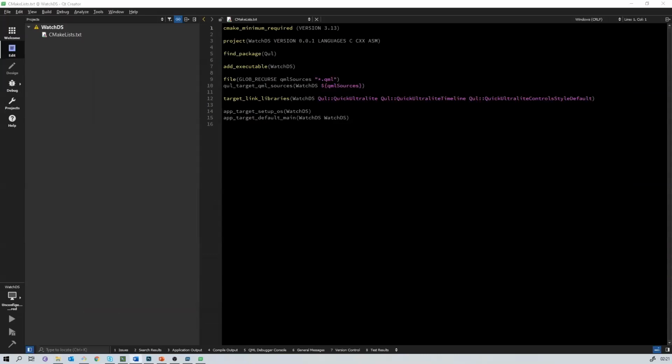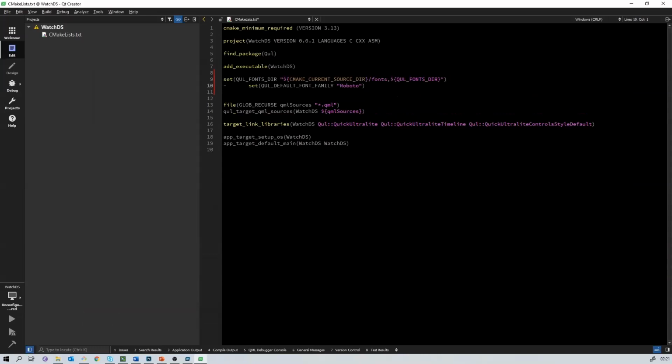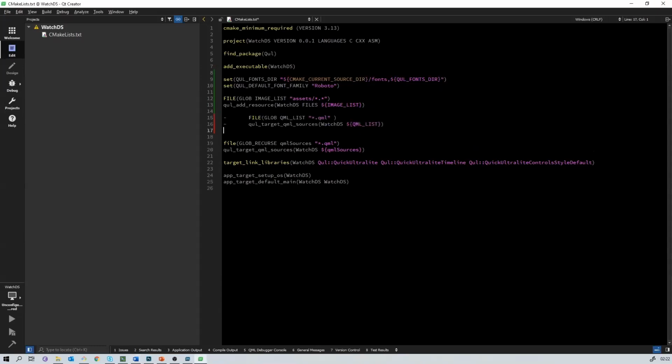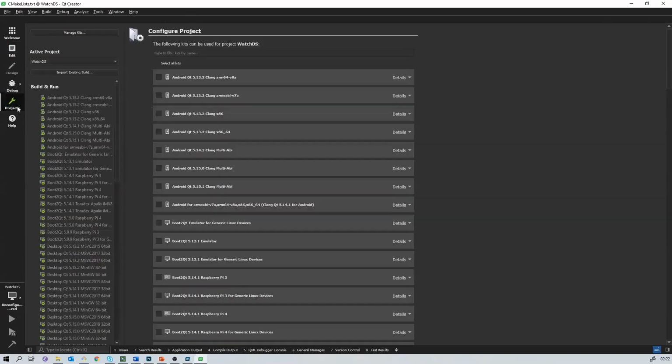Now, as I already copied the font file, I am adding those fonts in my project. The first line is telling where to find the fonts, and the second line is telling which font family is the default font family for my project. And now I'm adding all my PNG assets to my C++ project. So all files in the asset directory will be added to my project, and then I'm going to compile them with my watch.ts project. And finally, I have to add all my QMLs, which were auto-generated in my project. So I'm collecting all QML files and then adding those QMLs to my project. I don't need this anymore, I remove it. So my CMake is done.